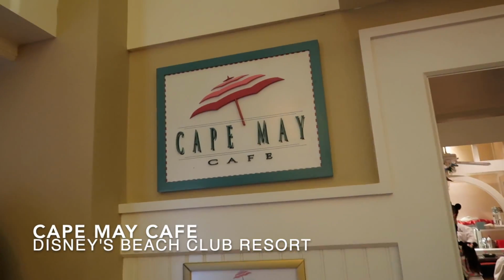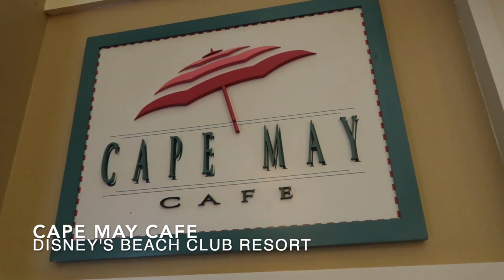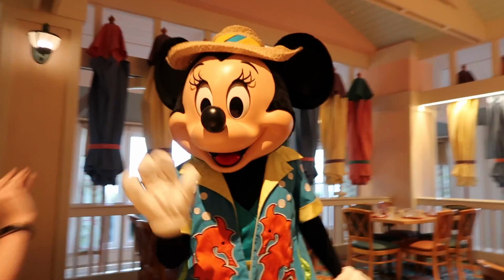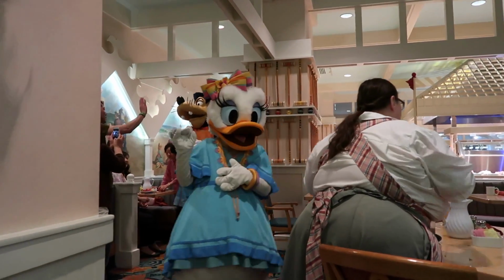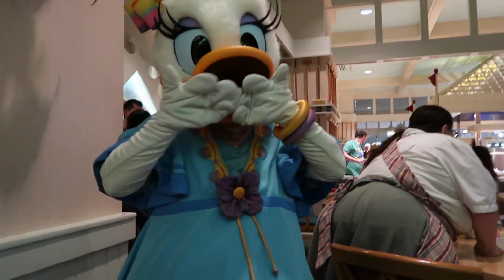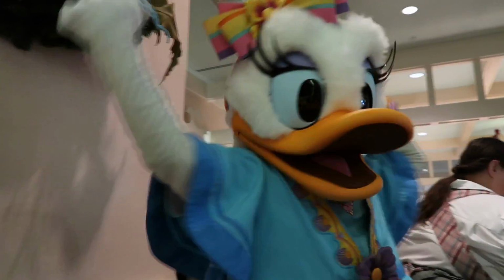Next up, it's another one of our favourites, and it's Cape May Cafe at Disney's Beach Club. So it's another one where you don't have to go into a park to do it. You get 3 hours free parking, and the Beach Club is such a lovely resort, isn't it? Really nice, yeah. At Cape May Cafe you see Minnie, Goofy, Donald and Daisy. You do, and it's just breakfast that has the characters here, so dinner doesn't. So we really love this place.